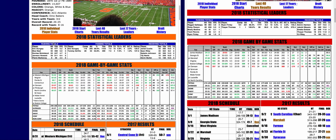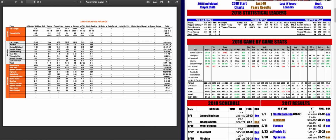And the thing you've got to like about Syracuse as well is when you look at the individual player stats, Eric Dungey has been the offense the last couple of years, but he's struggled in a couple of games this year. Tommy DeVito led the upset win over Florida State, and last week led them to the comeback win over North Carolina. So it's nice to have a Tommy DeVito in the bullpen.